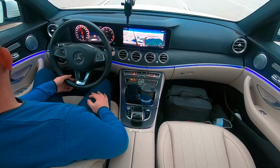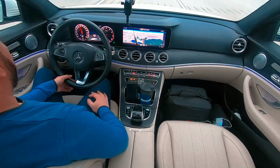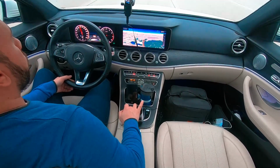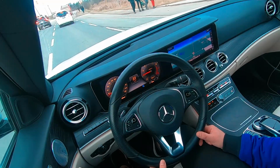But what I do find is when it's in Sport Plus, the car seems to be a little confused in what gear it should be in, and sometimes it's over revving, or sometimes it's not even ready for a shift down. This particular E300 is not equipped with the air ride suspension. It just comes with the standard suspension, and I did find myself wanting the air ride suspension when I'm driving in the city strictly.